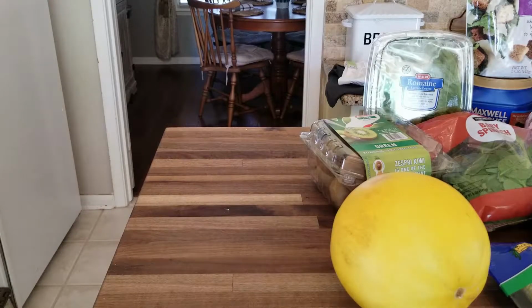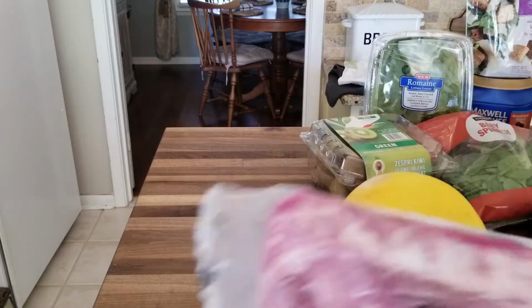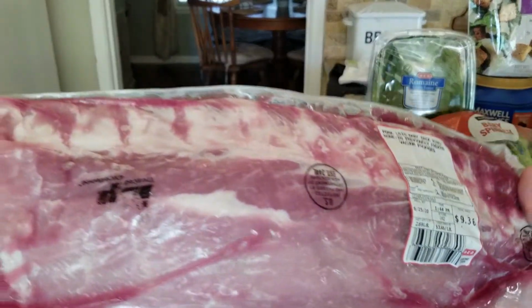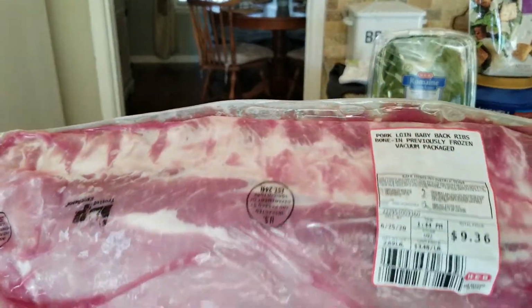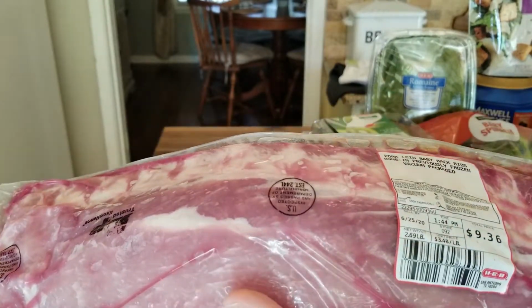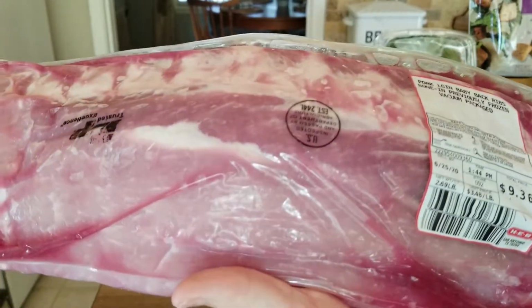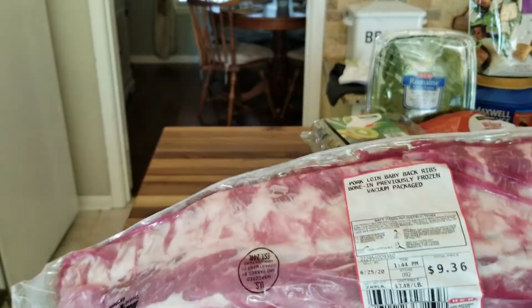Now I'm going to go ahead and grab the meat. These are the ribs that I'll be making, and I have a really good rub recipe where you can make these right inside in the oven if you don't have time to place them on the grill, and nobody will know the difference. They're so good. So I got this at H-E-B.